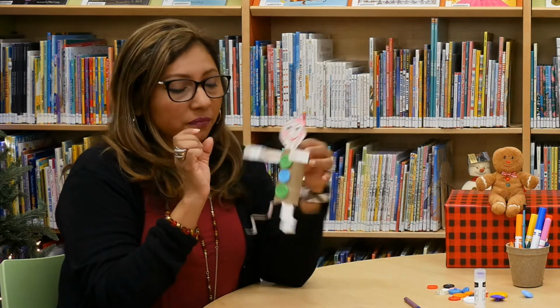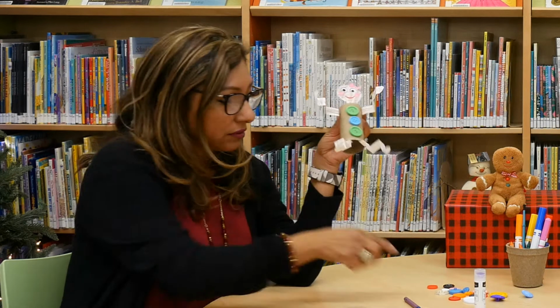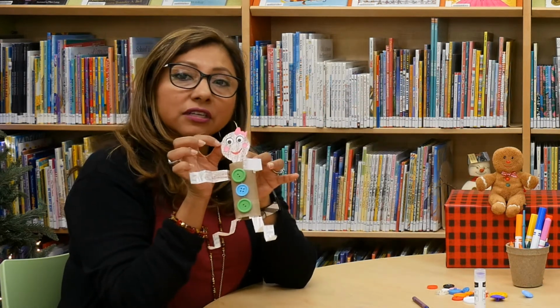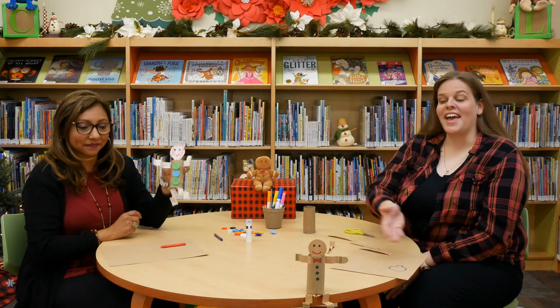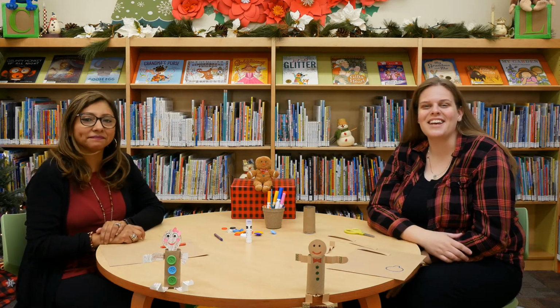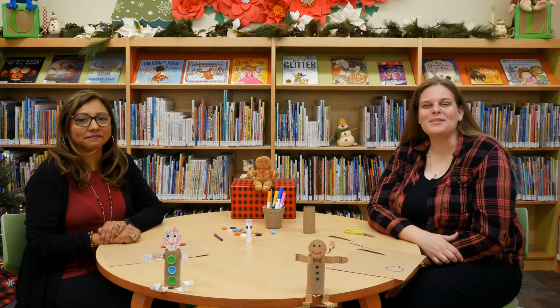I made a bow for my little gingerbread girl, and I have buttons, and I just glued them in here, and made a little smile, her little pink cheeks. Just be creative. Yes, those turned out so fun. And then as you can see, they sit right there on the edge. You can put them on a shelf, and they make a great decoration for your holiday decorations. So have fun and make your little gingerbread men.